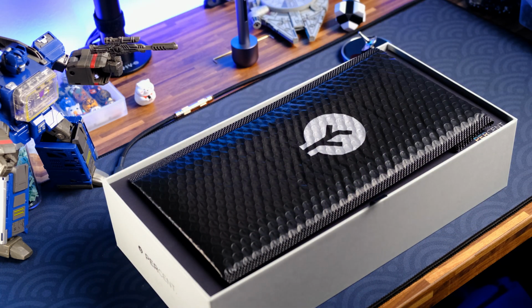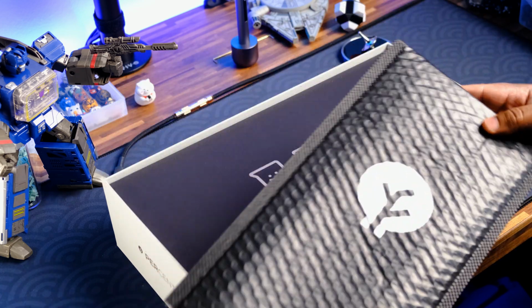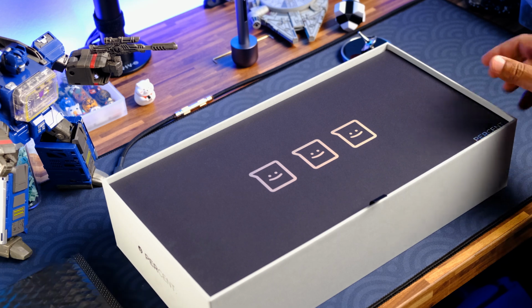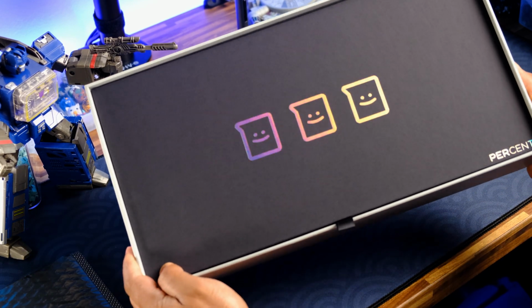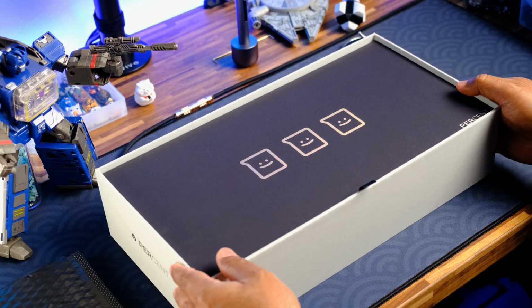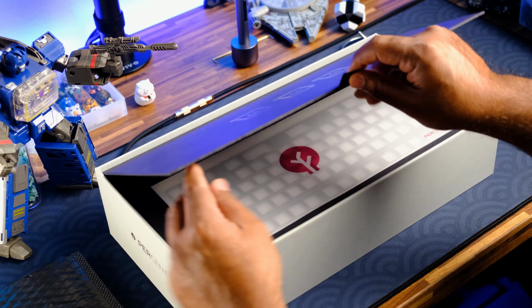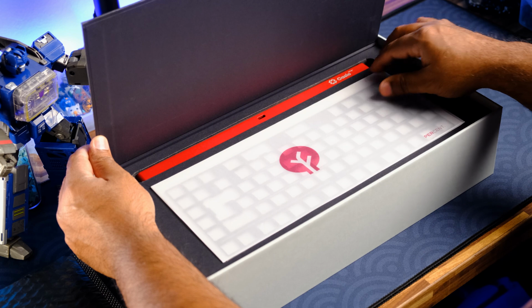So right off the bat, I gotta say I am really impressed with their packaging. It came in really clean. In fact, the box was plastic wrapped and the keyboard itself was also plastic wrapped. So I haven't seen that on any of the keyboards that I have purchased personally. So big ups to Percent Studio for taking care of the packaging, making it look really elegant and nice. Lets you know that you spent good money and you're getting something good in return.